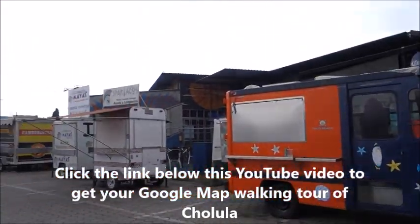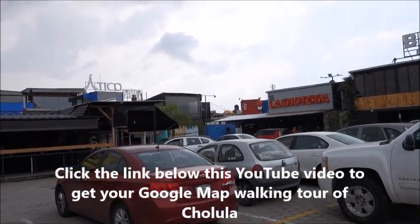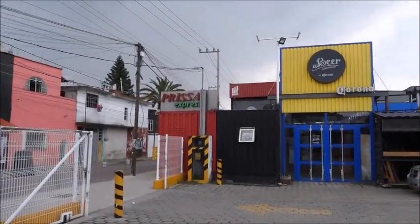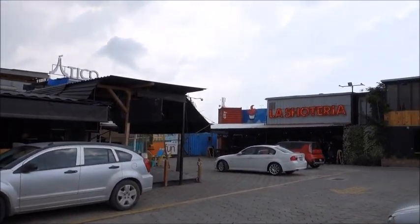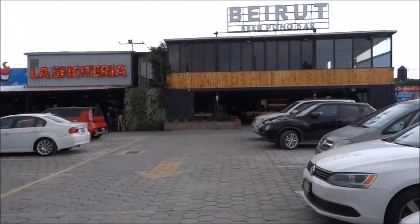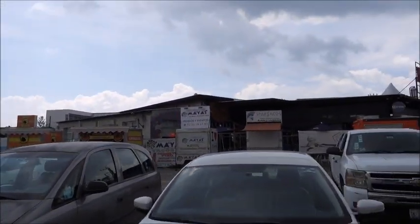So this is what they call Container City, and it's containers, like shipping containers, and there's restaurants and coffee shops and bars. There's even a couple people who live here in containers. It's kind of on that minimal tiny home rage, although containers are certainly not necessarily that small.